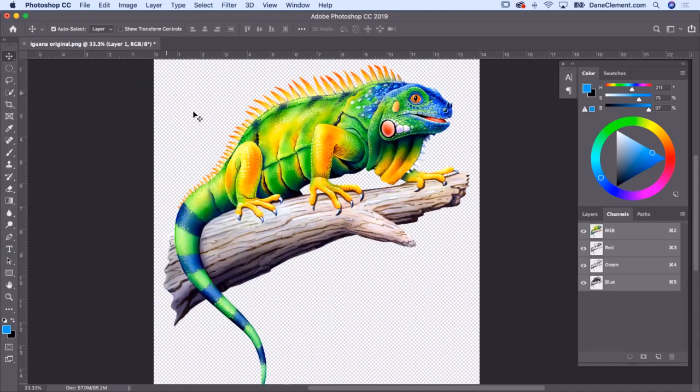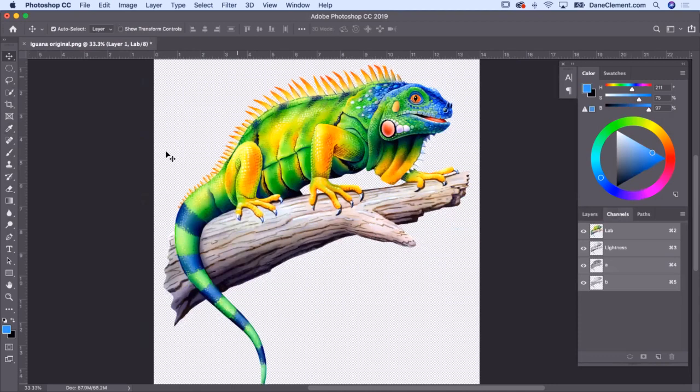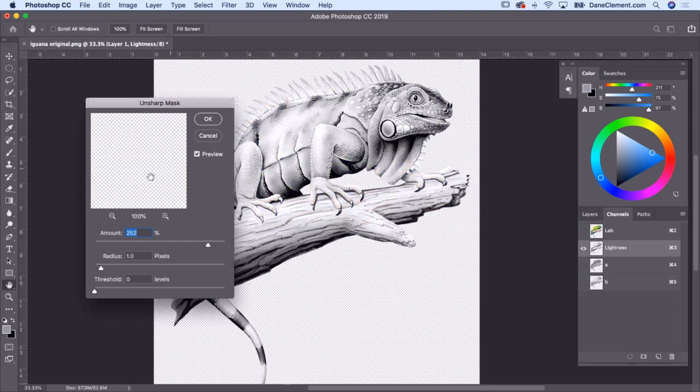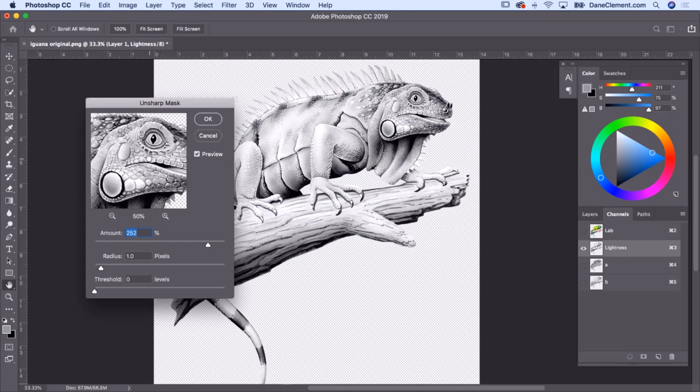Change my mode. You can see how much faster this one is, since I'm not spending time explaining what I'm working on in every piece of it. So there's my lightness channel. Now we go to my filter menu, sharpen, unsharp mask. It remembers what you did last time, so you can leave it there if you want. And just take a look. Here's my original. I let it go. That's my sharpen piece. Looks pretty good. I'll hit OK.